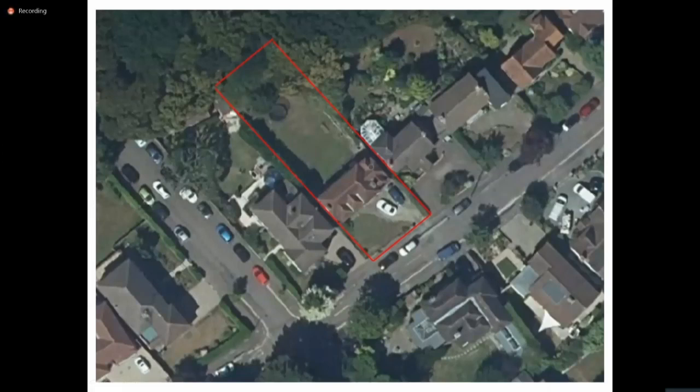So this application seeks a part single-storey, part double-storey rear extension and some alterations to the front facade. The double-storey extension is going to be 5 meters in depth, and will go to roughly in line, or just short of in line with the conservatory at number 35 Forest View Road to the right there. And it'll still be within the building line of 31 Connaught Avenue. Next slide.